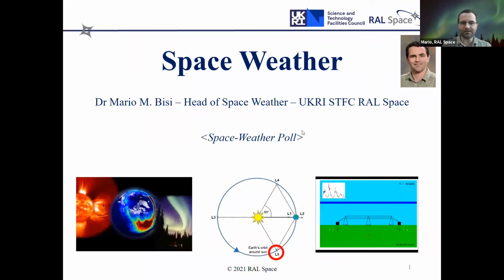And here you can see on the cover that I have some initial pictures showing various aspects of space weather. And for my talk, I'm going to tell you a little bit about space weather first, and then I'm going to tell you how I got there at the end. So I'm just going to end the poll so I can move it out of my way. Thank you all for filling it in. Okay.